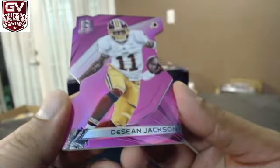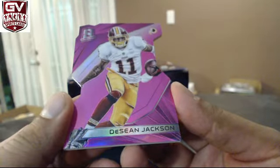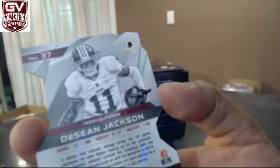And last, DeSean Jackson, pink. Redskins, Ace Man, 5/5. 5 of 5. Pink die cut. So here we go.